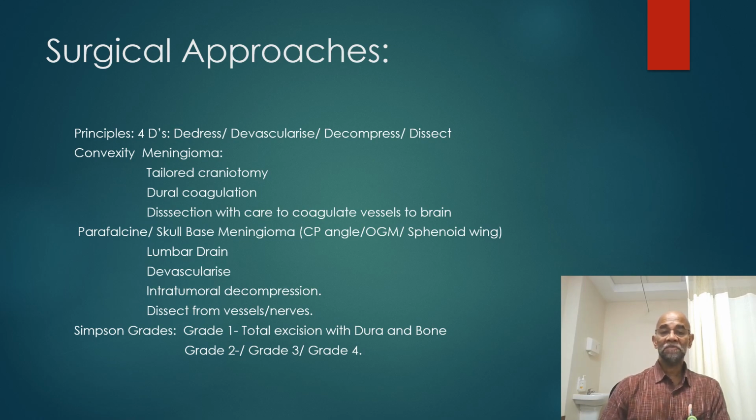Parasagittal and skull-base meningiomas are more difficult. Skull-base meningiomas, especially CP angle meningiomas, olfactory groove meningiomas, and sphenoid wing meningiomas, especially middle third and medial, are best done after placement of a lumbar drain. There is a potential danger that a lumbar drain might result in a herniation syndrome. So usually a lumbar drain is placed preoperatively and kept closed. The lumbar drain is opened after the dura is opened.